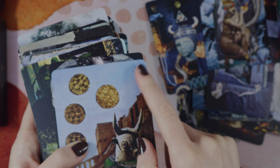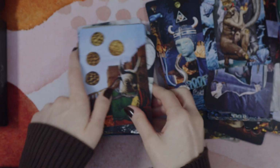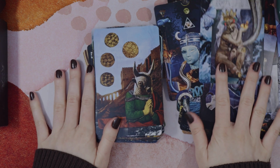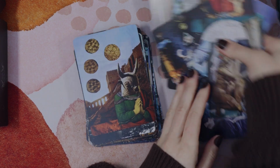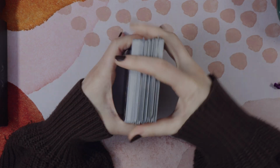Like here as well, the paper's kind of buckled a bit. I really love that. I really love that it has that effect to it. So yes, the Ritual Tarot. No surprise to anyone that this made it onto my most beautiful decks list.